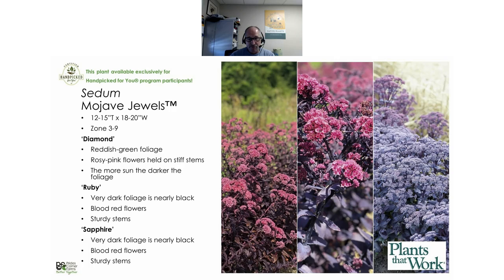They've tested well for us, and believe me, in my garden, I'll be excited if I can get this dark foliage with an upright stem to really look great when late summer arrives in our garden. The promise of Mojave Jewels is that, and of course they're in a nice compact package also. Great pollinator attractor also. So Mojave Jewels: Diamond, Ruby, and Sapphire.